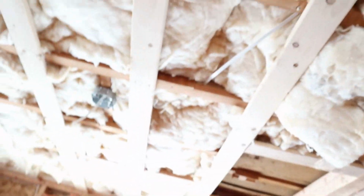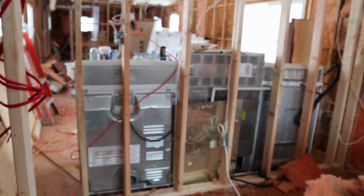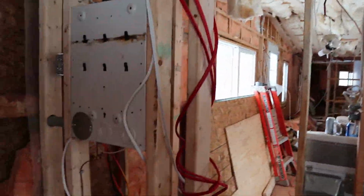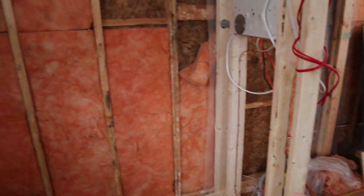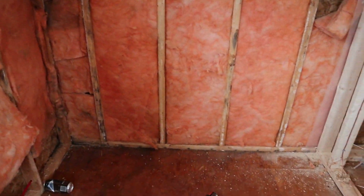Okay, I gotta turn this off because I'll get in trouble if I forget. I mean, this ceiling was all done and insulated. And then we also have this wall here, which doesn't look very interesting at all, but it's actually a brand new wall. So Morgan removed this whole wall, rebuilt it, and then built this piece here, which will extend into what is now a closet here.